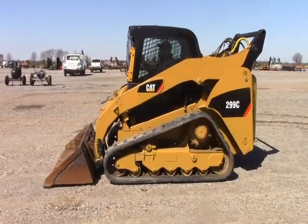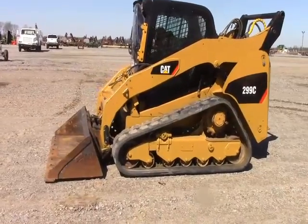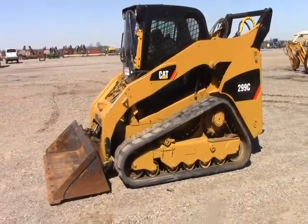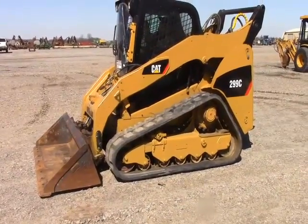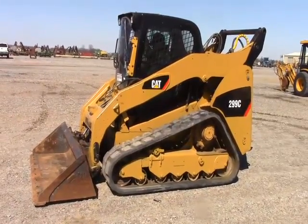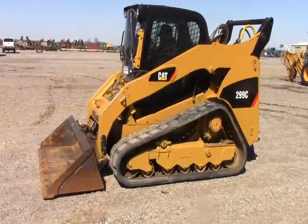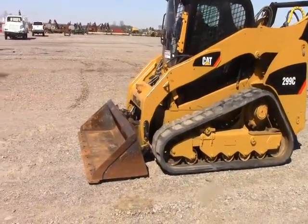Guys, up for auction today is this Caterpillar late model 299C compact track loader, full cab and air, hydraulic quick attach. We're going to do a full walk around on this unit and show you every side of it. Got an operator on it, going to run through the paces, show you that it runs and drives and does what it's supposed to do.